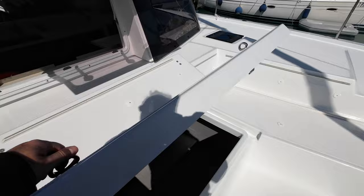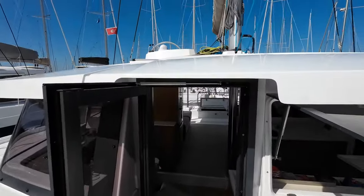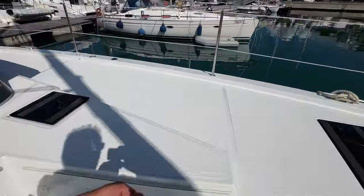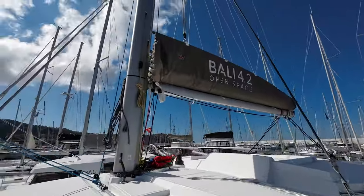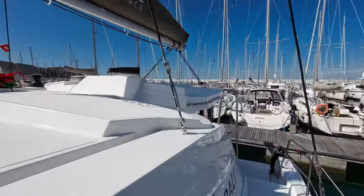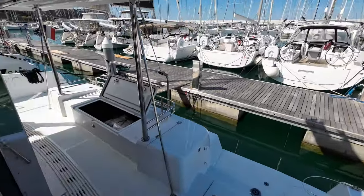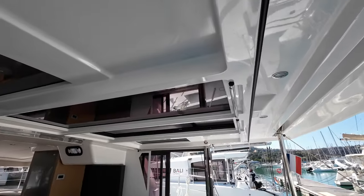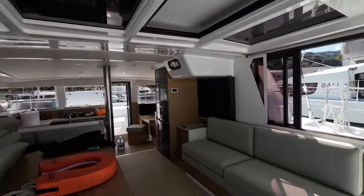Oops. So, opening window. Here is the entrance to the front side of the living room. Now I go inside. Here's the garage door, the famous one. It's open now. I will show it later. The living room.